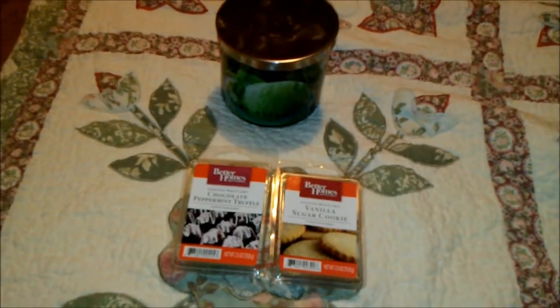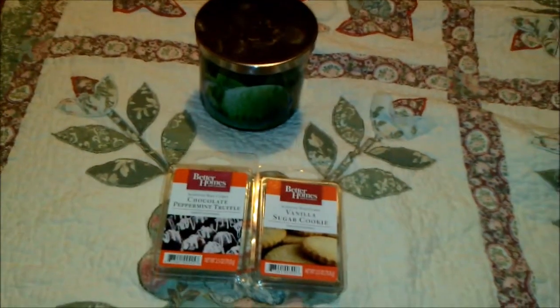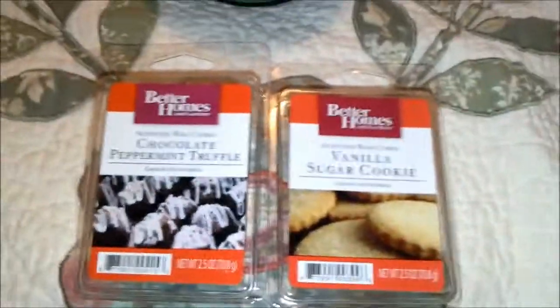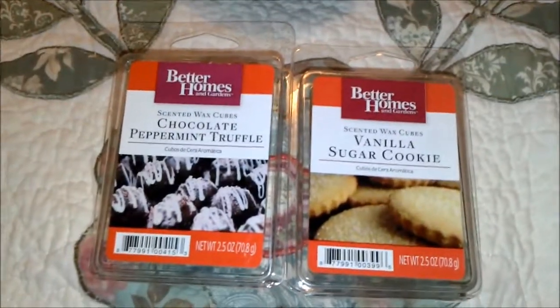So I've got a super short haul for you today, and at the end, a chit chat about a Walmart brand of candles. I was already at Walmart doing some grocery shopping, so you know, when you're at Walmart, no matter what you're there for, you end up at the wax section. That's what I did. These are the 2 scents I found that were 50 cents each.